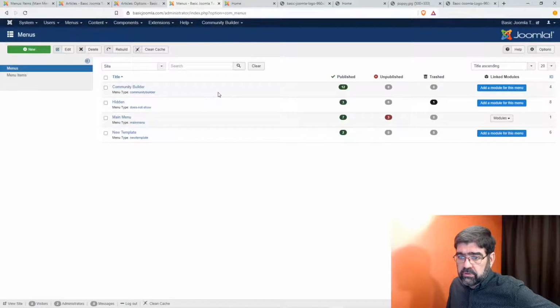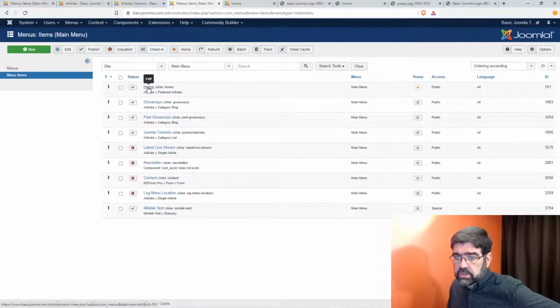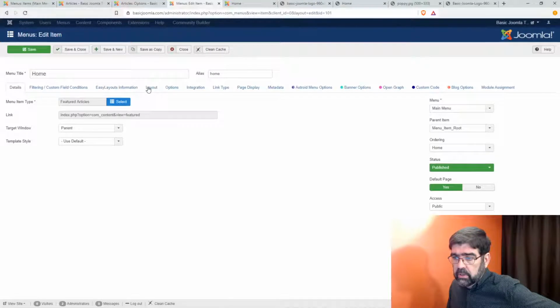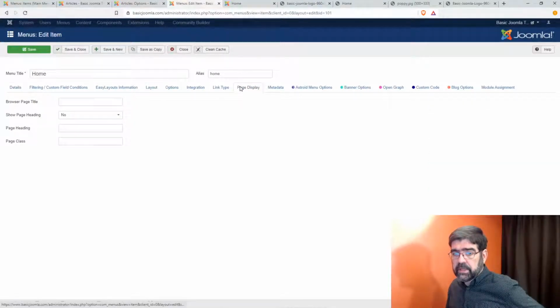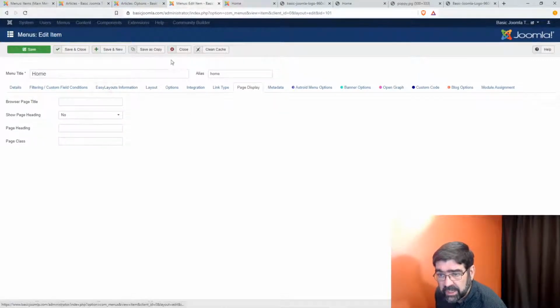If we go to the main menu, and that is the home page, and we look at the page display, show page heading is no. So it says show or hide the browser page title in the heading of the page. If no optional text entered, will default to value based on the menu item title. The page heading is usually displayed inside H1. So it's not in here.